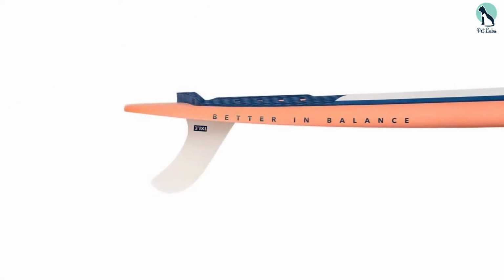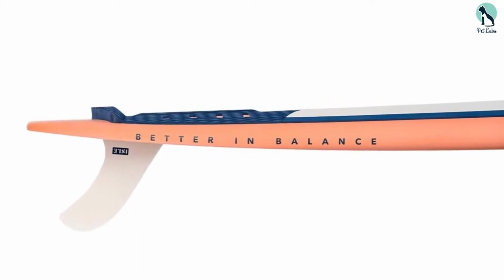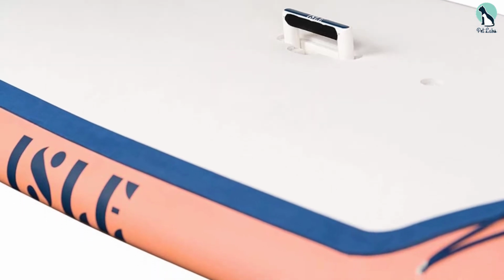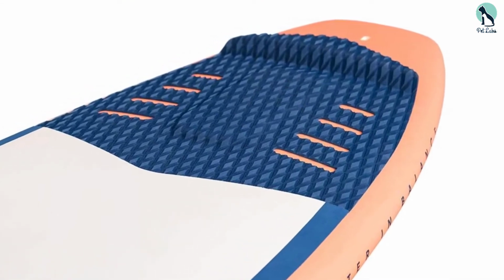Like other Isle boards, this one is ultra-lightweight, easy to use, and built to be as tough as you are. Skip the time it takes to pump up your board and hit the water within minutes of putting your car in park. We love that this board comes with a handle to make carrying it while holding a dog leash just a bit easier. It also comes with great accessories.